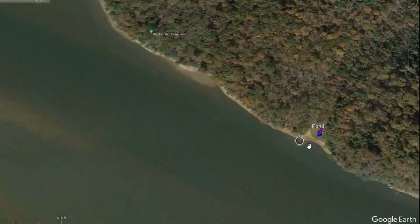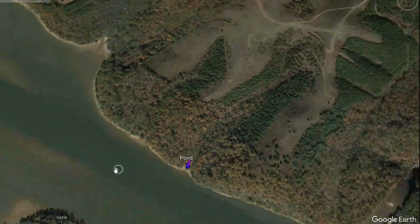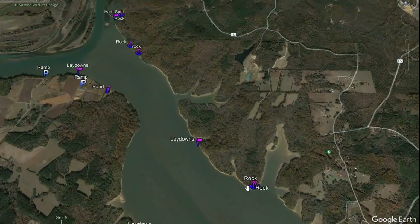So moving up, we do have a little pond that's back in here. Now the water's going to have to be up quite a bit. It doesn't really look like much. I wouldn't spend a lot of time here. There's not much of a pond down there to fish, but I wanted to mark it for you just to let you know that it was there.